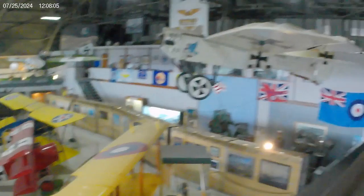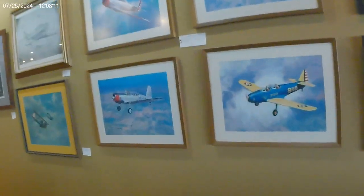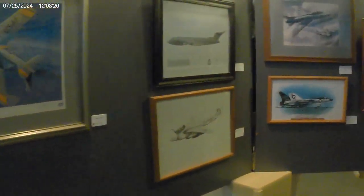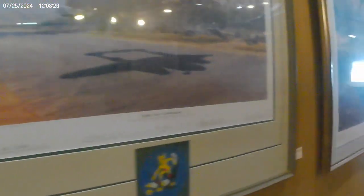Okay, now we're going to go on. I think these are just mainly pictures up here. I got an aerial view of the main floor, and these are just all pictures. But I mean, they got a whole ton of them here. So I think we're going to go back down, and I think we're going to go outside, and we're going to go to the next hangar.